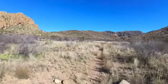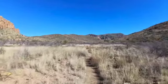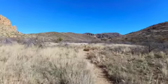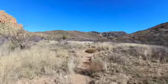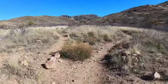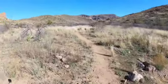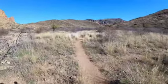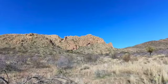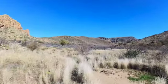So this section starts to flatten out a little bit. Flatten out, I mean, it levels out a little bit. Not as many rocks to overcome. But you get to a little fork in the road here. Technically, you kind of want to go right, but if you want to reach the camping area, you take a left just below these mountainous areas over here. There's a big campsite here.